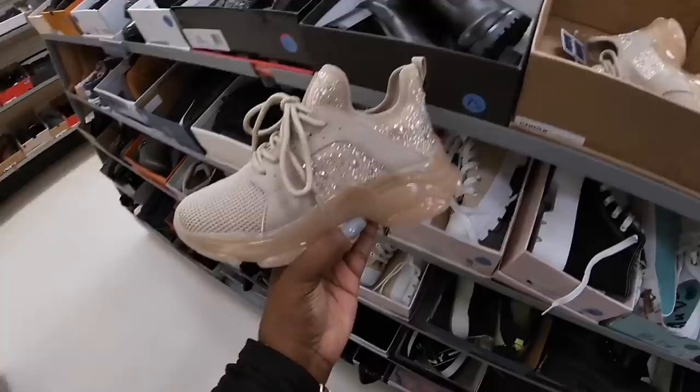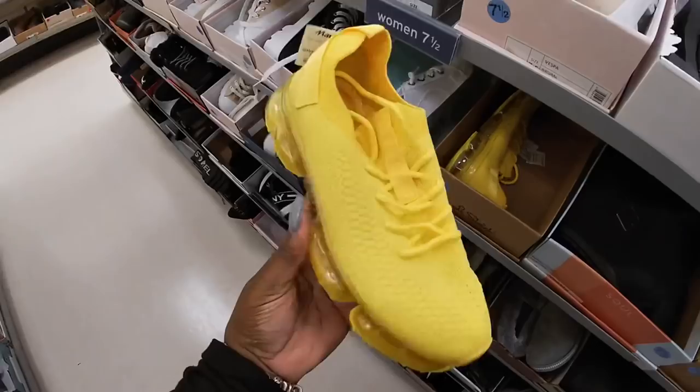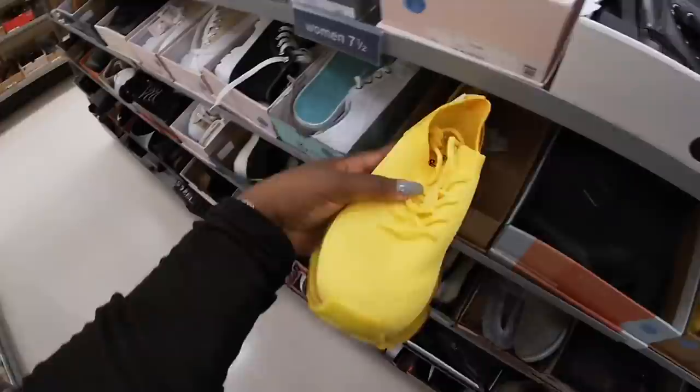And these are 30. Sincerely, Jules. You know, this is the location where they have the shoes inside of the boxes. These are 25. I could have sworn I just saw this shoe for 20. Sorrel. But that's what we're doing. We're in Marshall's right now.